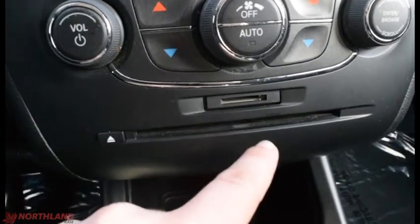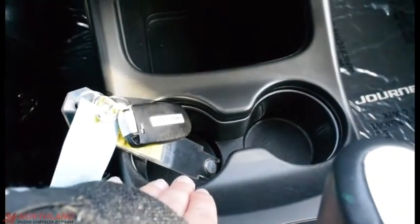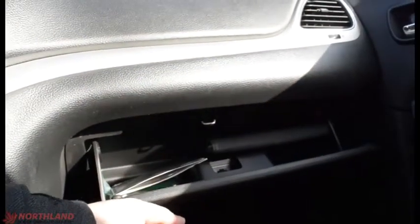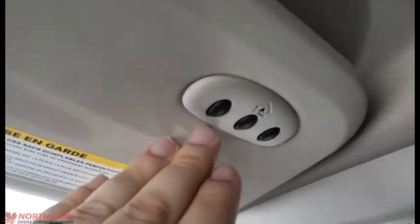Then you do also have your SD card slot and your CD player, some storage here, and you also have your cup holders here. You have your gear shift and your armrest, which doubles as a storage container. Lots of room in there. And then you have your locking glove box right here with your owner's manual inside of it. And then up top you do have a sunglass holder, your lights, and a universal garage door opener.